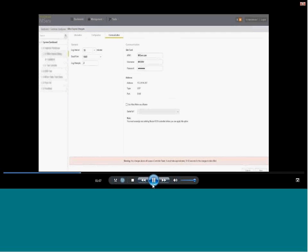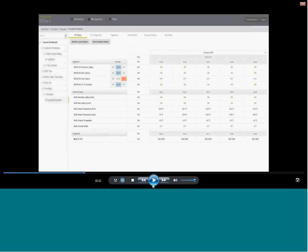Right, so the next level we're going to go down to is the controller dashboard. So this is, from my point of view, being a bit of a geek, the exciting part. This is where all the magic happens, if you like. So here we can see all of the inputs. So this is inputs down here, and all of the outputs here. So we can see what they're called and what they do.